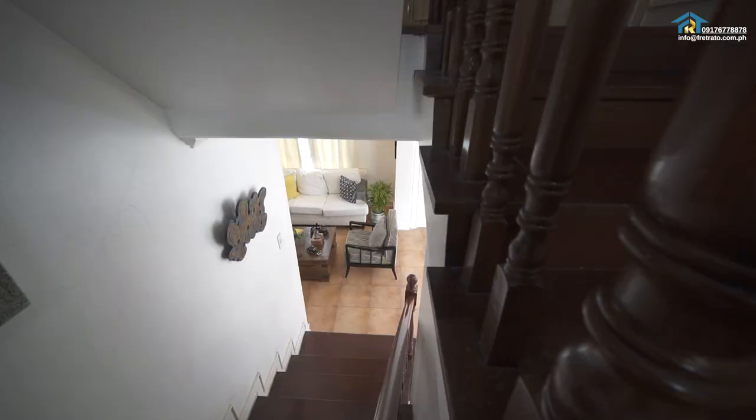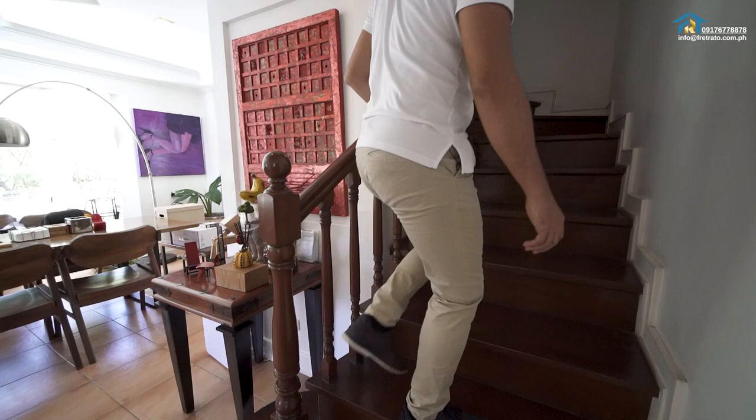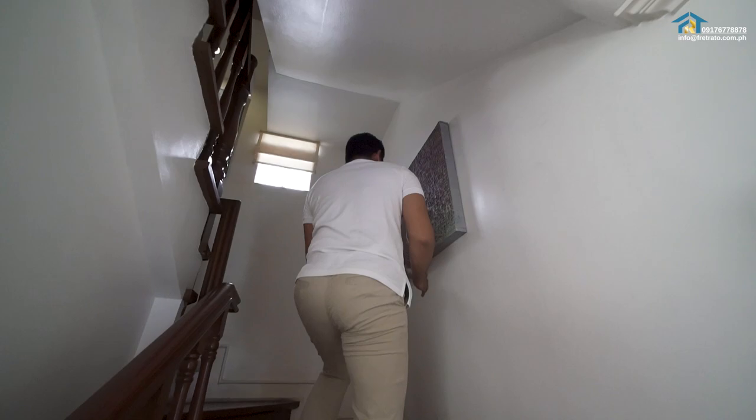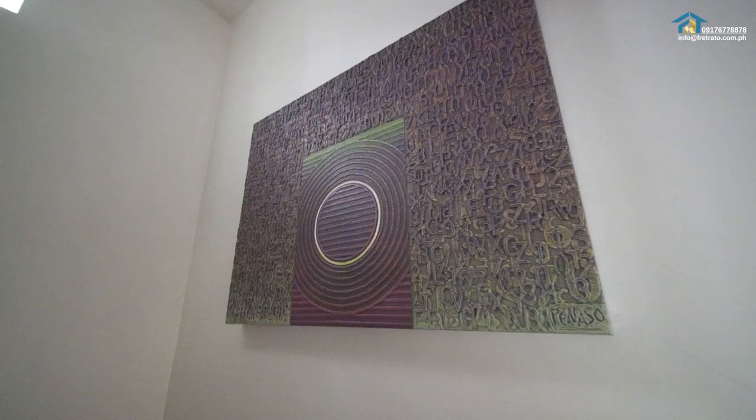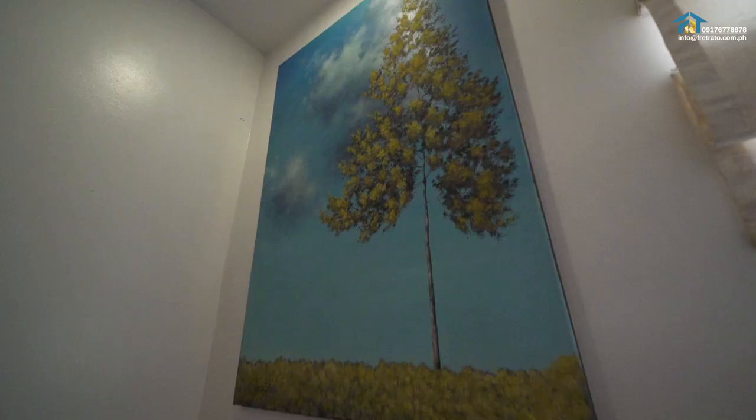So this is the stairs going to the second floor. Meron tayong design. We have a wood handle and also solid wood stairs going up. Okay, let's go. Another artwork. Check natin kung may ilaw. We have another artwork here. Ang ganda nito, para siyang may code. May mga numbers and letters. Another artwork.